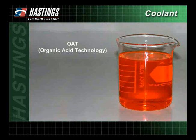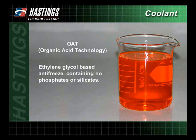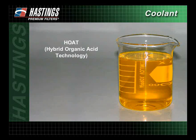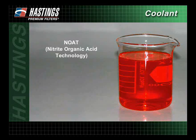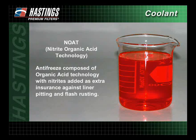OAT, or organic acid technology, is an ethylene glycol-based antifreeze containing no phosphates or silicates. OAT contains organic salts, which are slow-acting, long-life inhibitors. However, due to the nature of the chemicals used, it can attack certain seal and gasket materials and therefore should only be used in applications approved by the original equipment manufacturer. Hybrid OAT, or hybrid organic acid technology, is a hybrid antifreeze composed of conventional technology, which contains inorganic salts, and OAT technology, which contains organic salts. Hybrid OAT offers the best protection of both technologies. Nitrided OAT, or nitrite organic acid technology, is an antifreeze composed of organic acid technology with nitrites added as extra insurance against liner pitting and flash rusting.